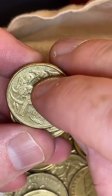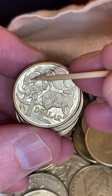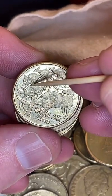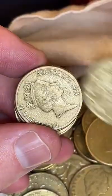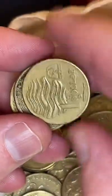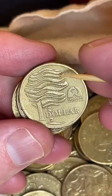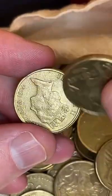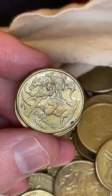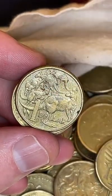2015, this can have a missing leg on that third kangaroo. So you're looking 1, 2, 3. You're looking at that back leg. You see there's a faint outline of a leg. Sometimes that's totally missing. So you want to look at that coin there. This coin can have extra bits of metal through these grooves. That's a bit of an error if it does, so it's worth keeping an eye out for those. Here's another 2015. Check that back leg. Yeah, I can see that outline there.